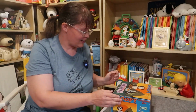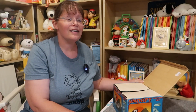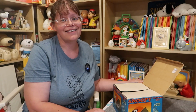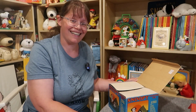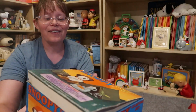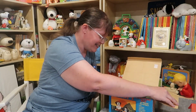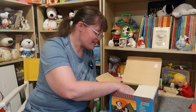Just want to put that out there. Again, I am a broken record, and there's a reason for it. Somebody paid $45 for this. That's a good price, because that's less than I paid. And it also says complete. Oh! It says complete. That would have been nice to know before I bought this, because I was like, I don't know if it's complete, and yet I'm spending all this money on this.